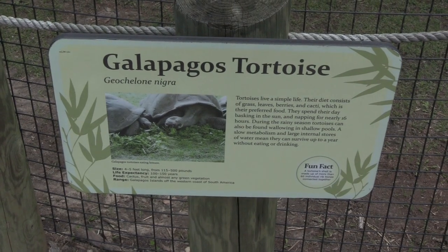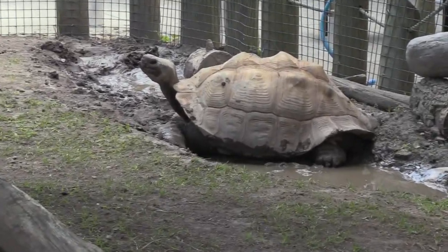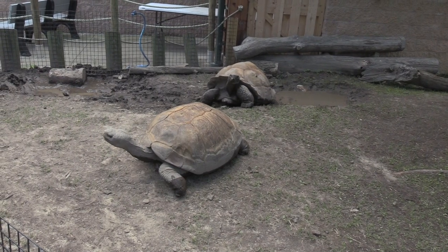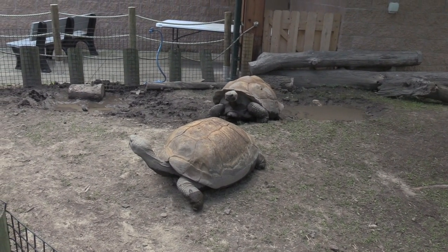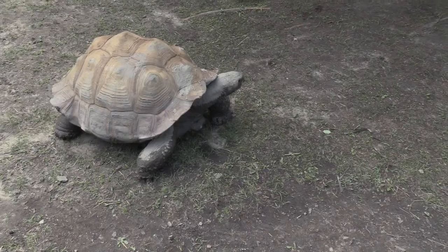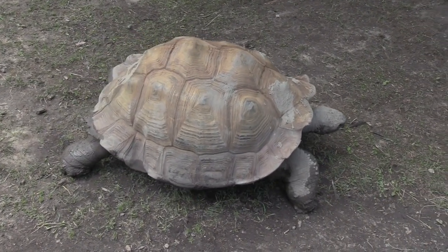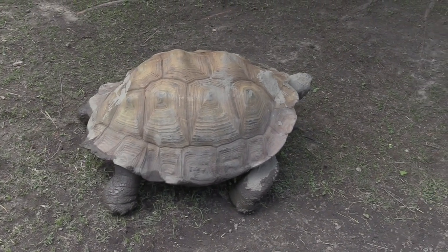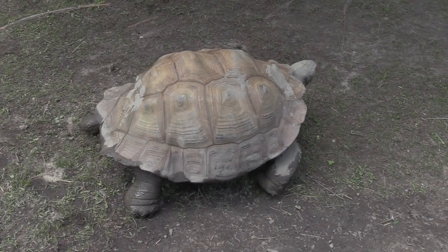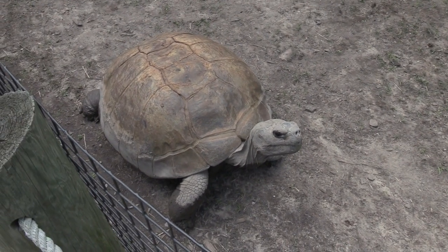There we got Galapagos tortoise. A couple of them over here in the mud. Why is it wrinkled? That's coming up, man, to get his picture taken. What's up, buddy? My dad is gonna love this when he sees it. Got a big tortoise in my backyard named Sheldon. Hello, sir, how are you? How you doing? Or ma'am? How you doing?